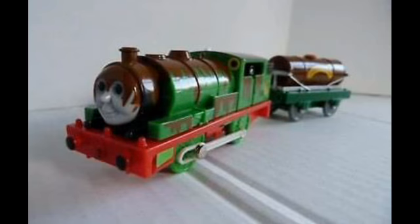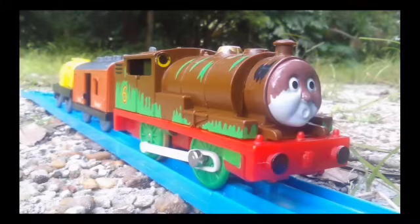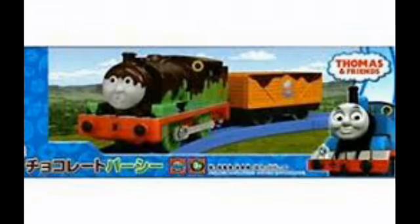Chocolate Percy. In 2008, Hit Toy Company released a chocolate-covered Percy, but sometime later, they released a variant which had a different face and chocolate detailing. One came with the ordinary Percy rolling stock and the other came with a chocolate syrup tanker. The Playrail version was also based off the second release.